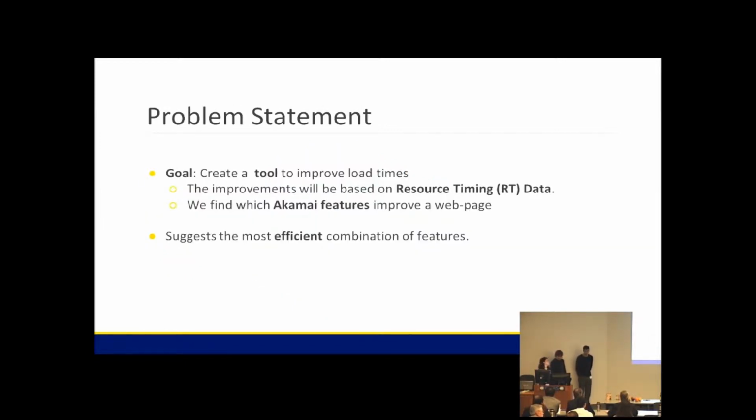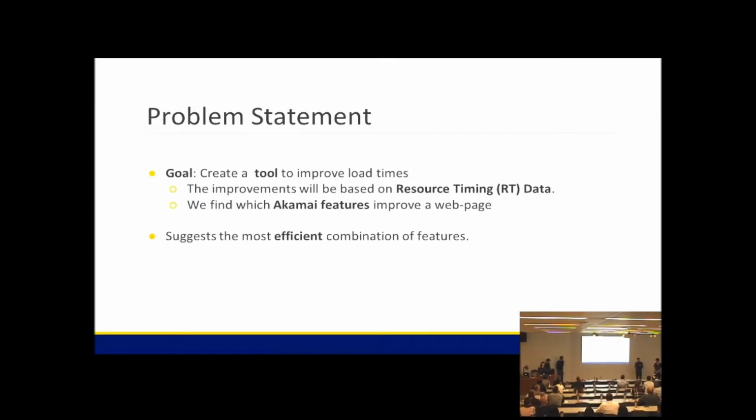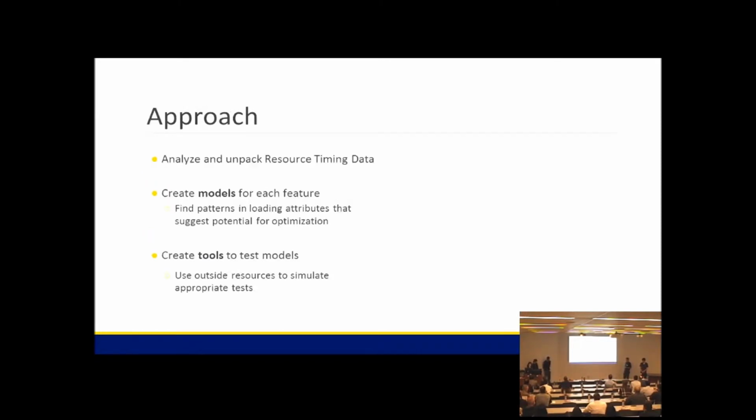So the problem statement is that right now, when Akamai wants to assess features to provide to a client, they basically have a specialist sit down with them, and based on intuition and looking at the code of the page, decide which features will best improve the performance. The issue is this is not programmatically verifiable. You can't say, oh, this feature improved the page this much, and you shouldn't use this feature because it'll only improve the performance 1 or 2%. So we set out to build a tool that would allow this to be programmatically verifiable.